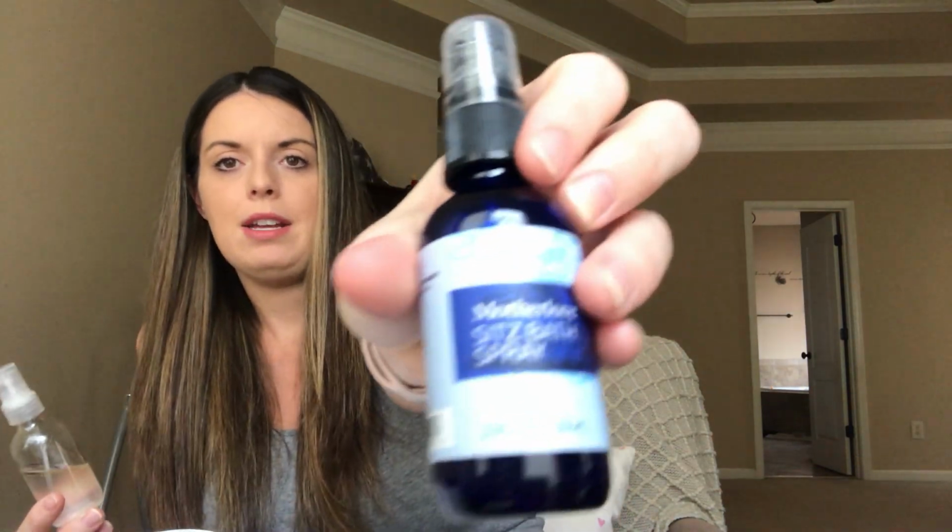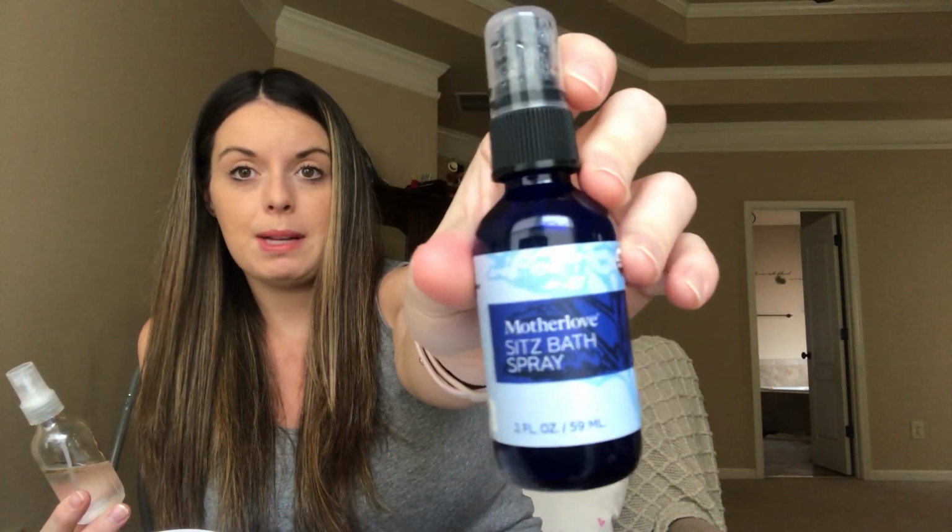So the last thing that I have is Sitz sprays. I bought a Sitz spray and have heard great things about this one. This is the Mother Love Sitz bath spray. I got it on Amazon.